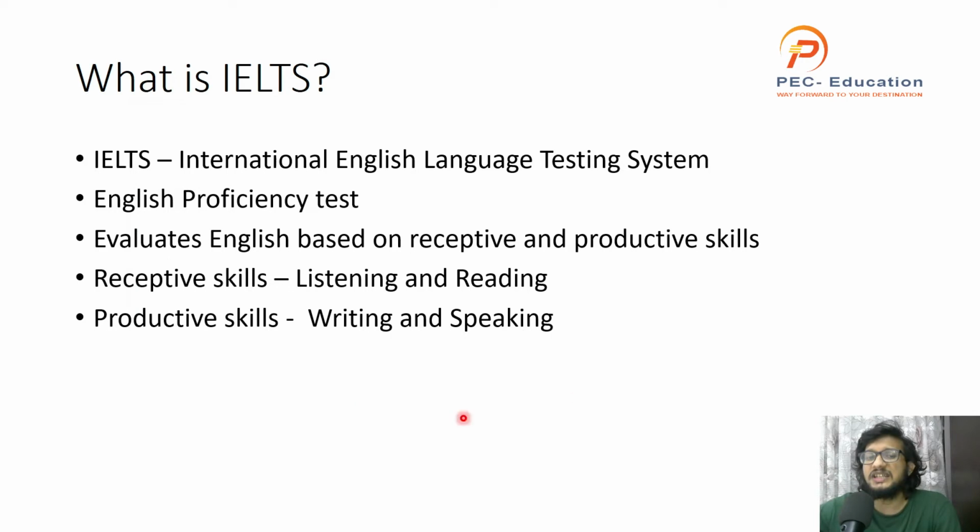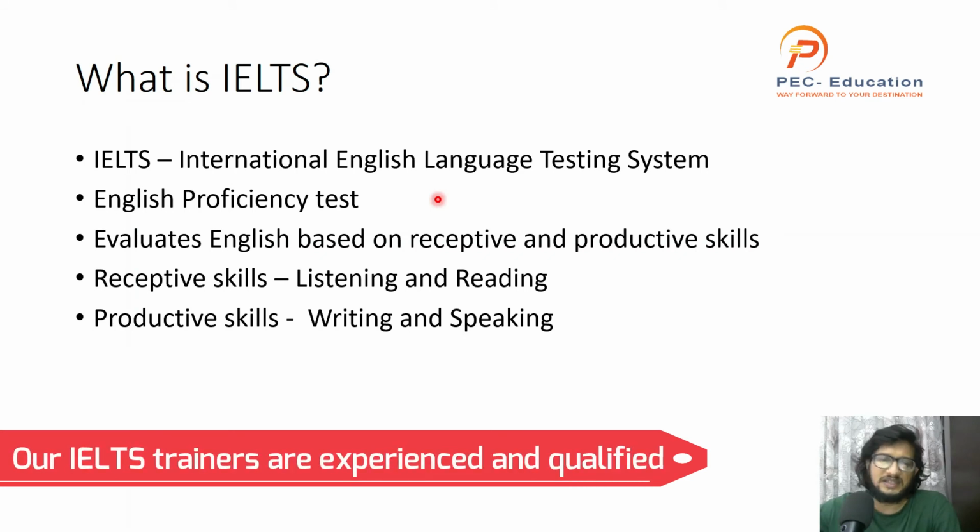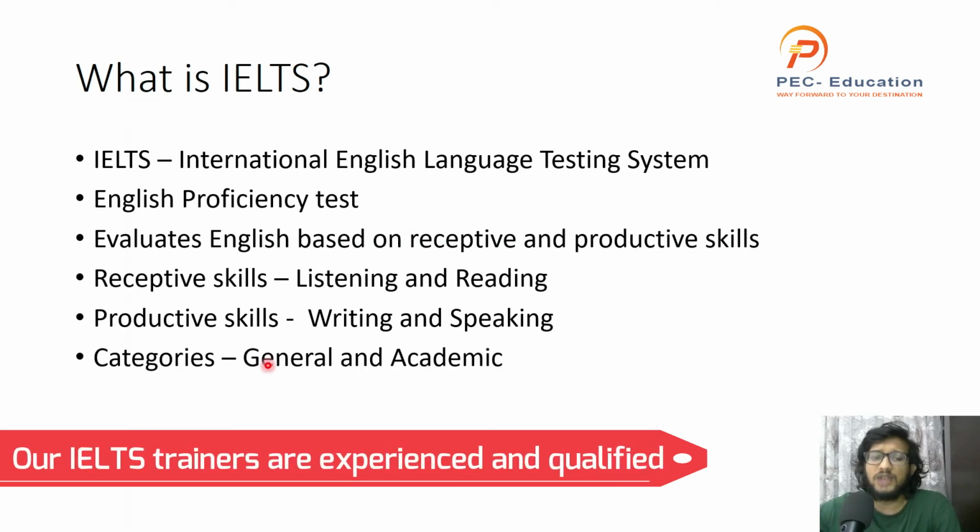Now combining these four, listening, reading, writing and speaking, are parts of the IELTS exam. And there are two categories of the IELTS exam. One is general, another is academic. So who sits for the general exam and who sits for academic?